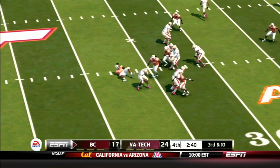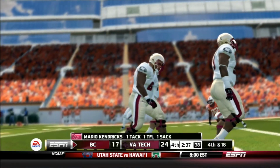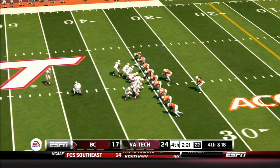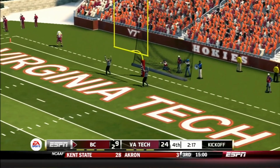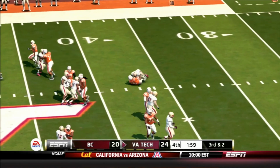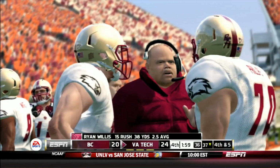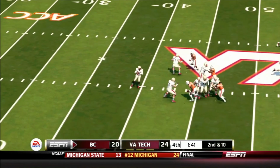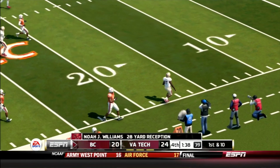Anthony Brown, under pressure, shakes off a defender, but he is taken down. Loss of 8 yards. Brings up fourth down and 18. Huge play here. Look at this kick. A 53-yard field goal, and he hits it. From 53 yards out, it's 24-20 now. And Boston College is going to get a stop on third down. A sack of Ryan Willis brings up fourth down at 5. The Hokies have to punt it away, and they're in trouble here. Boston College trailing by 4 with just over a minute left in the game.